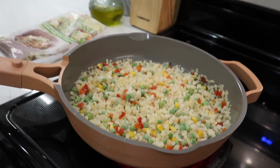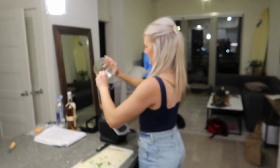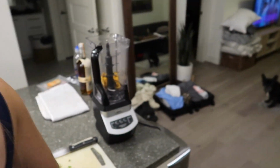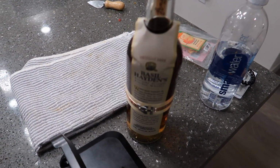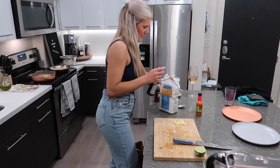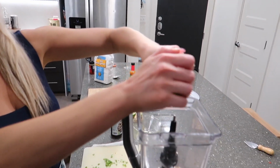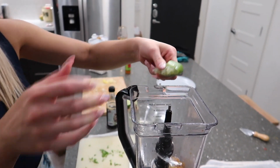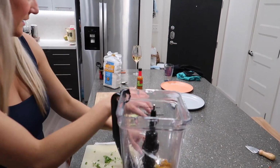And then to the blender we're gonna make our sticky mango sauce. What that includes is our rehydrated mangoes. We're gonna pop that in. Then let's do both these limes. Half a lime, and then just this half. So what are we calling that? Maybe like 3/5 of a lime?